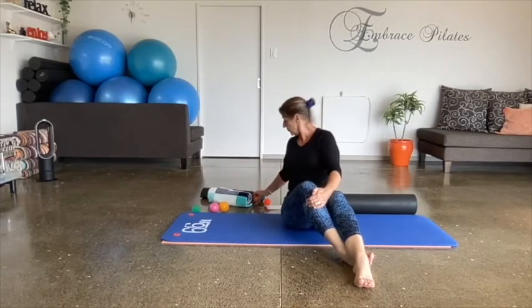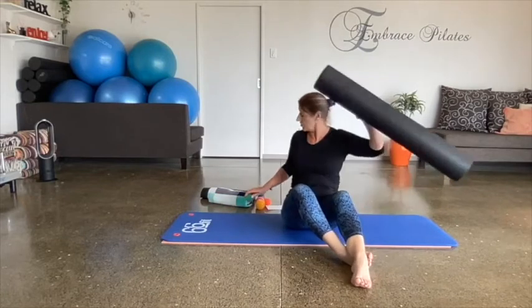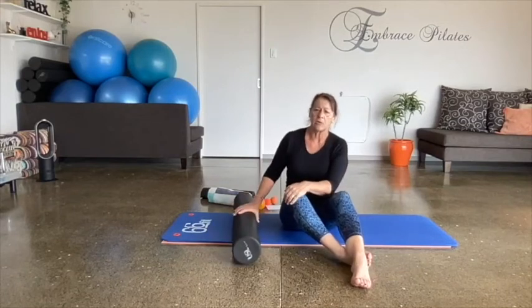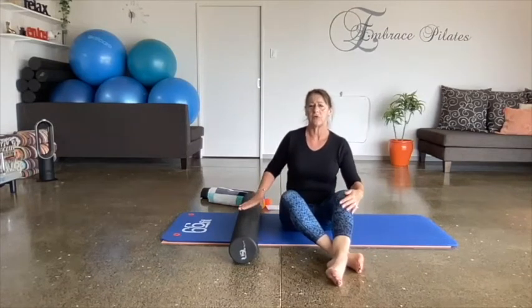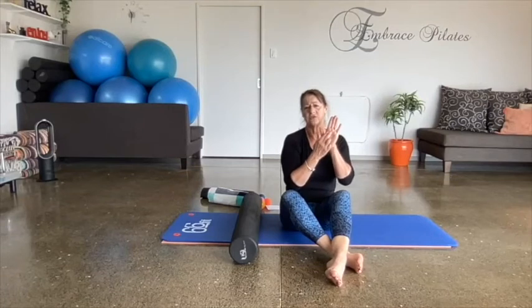And then I'm going to move all the balls away, otherwise they're going to get in the way. If you're okay to, you could go to the roller. So I'm going to do this on the roller. The roller is for flexible people. If you're not sure, you put the roller in the middle of the shoulder blade. If you know that you're flexible, you can come to the bottom of the shoulder blade.